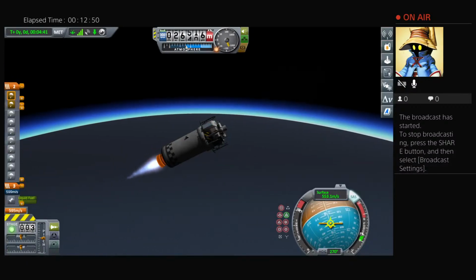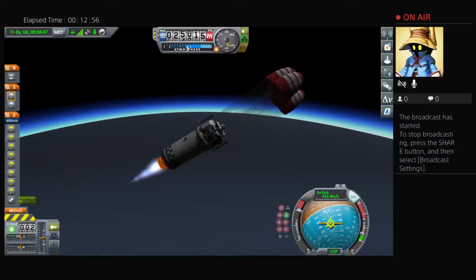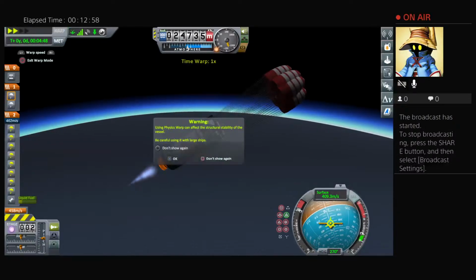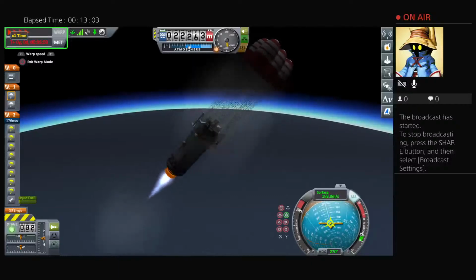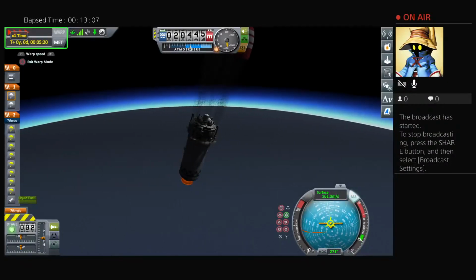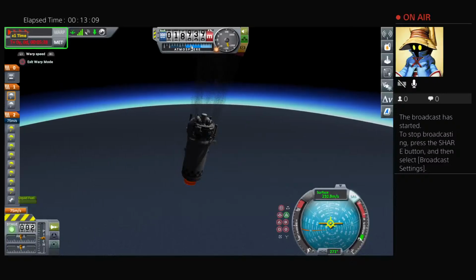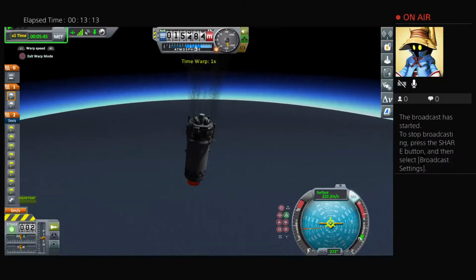And we'll put those right here. Make sure that decoupler is last. Let's go ahead and separate the parachutes. And we can go ahead and time warp to burn through that fuel a little faster. Let's cancel the throttle before it hits 0. And let's throttle back up until we burn all that out.